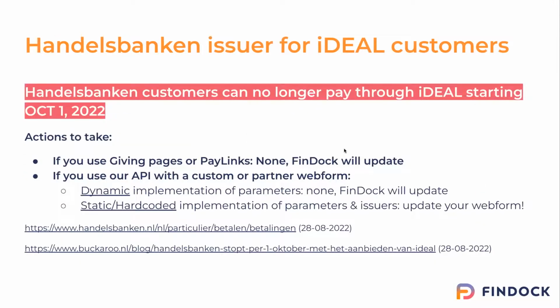So on to the bugs and enhancements. Before we go through the regular bugs and enhancements, there's two things I would like to highlight. One is that 2 days ago, Handelsbanken announced that they will no longer cooperate with the iDEAL payment method in the Netherlands, which means you need to remove this issuer from your custom web form if you have it.